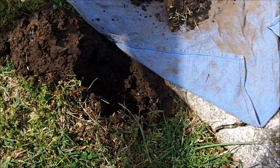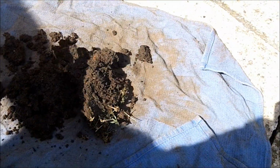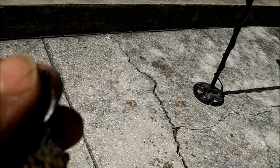Well, I got a 16-45, but it was like right up against the sidewalk. And I was thinking maybe it's rebar, but I swung the coil over this part of the sidewalk and didn't get any signals. So I went ahead and pulled the dirt out, and let me pull this so you can see it, but there's the silver dime right there. And I'm gonna pull it out of this little clot of dirt. Hey, we got mercury. Cool.